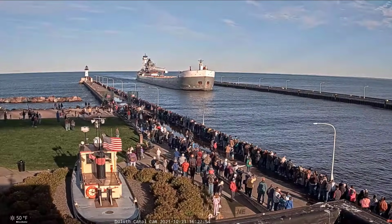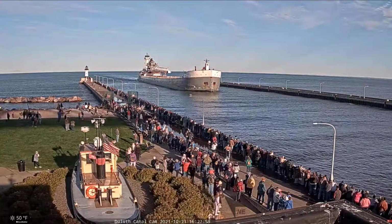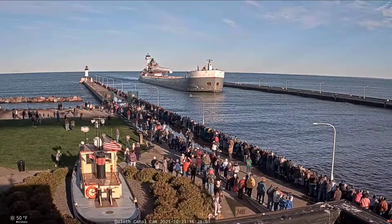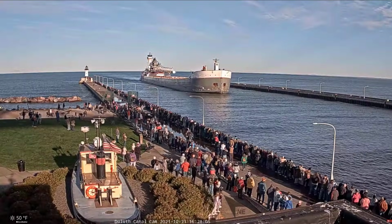Built in 1953, the Maumee, and the Victory was built in 1981.